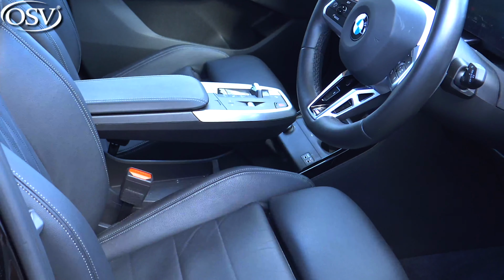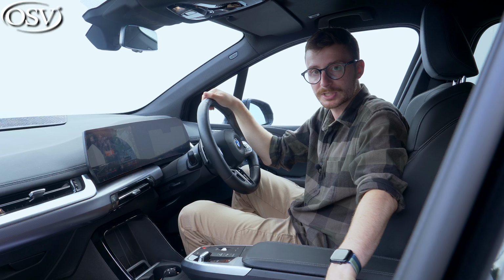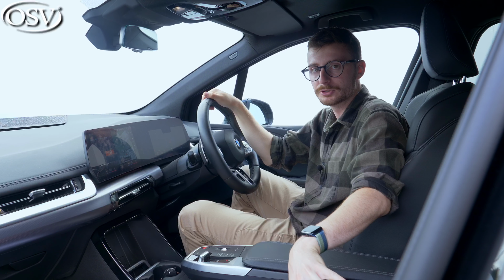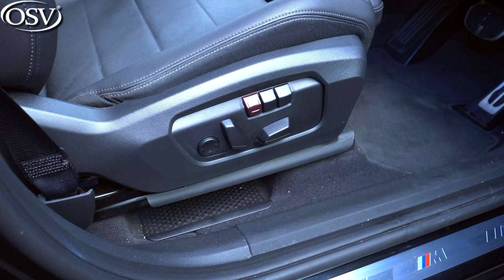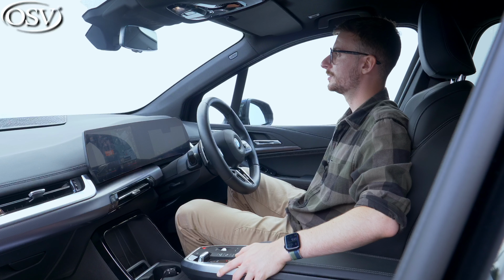There's a variety of different upholstery options for the seats. As standard, you get sports seats with cloth anthracite. With this M Sport model, we've got Versatility leather upholstery with grey stitching. It's a minimal effect, but it's very well executed. You can also get electric memory seats. They're fully adjustable electronically, so it's very easy to find a comfortable position for you.